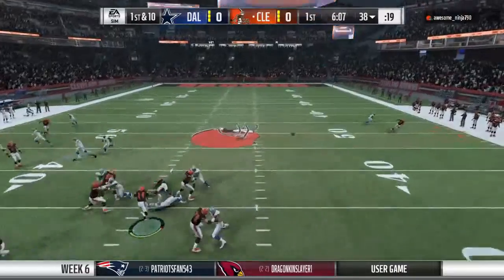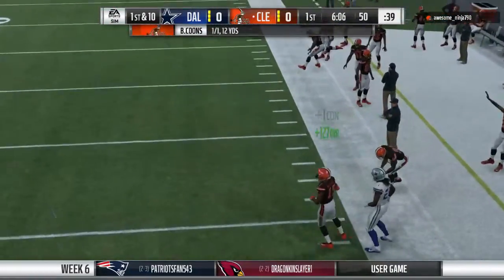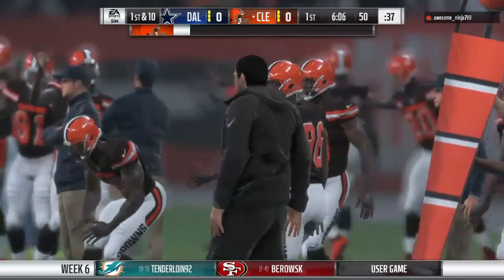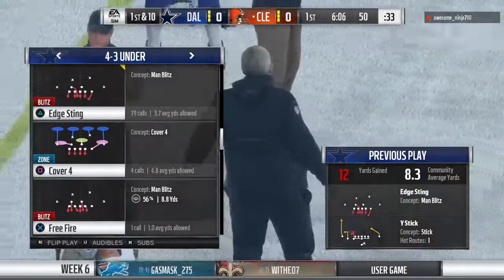They'll come out throwing here on 1st down. Toward the sideline, and look at that catch. Dragging the toes, and that's going to be a 1st down. Well done. That'll move the sticks for the Browns, a gain of 12.